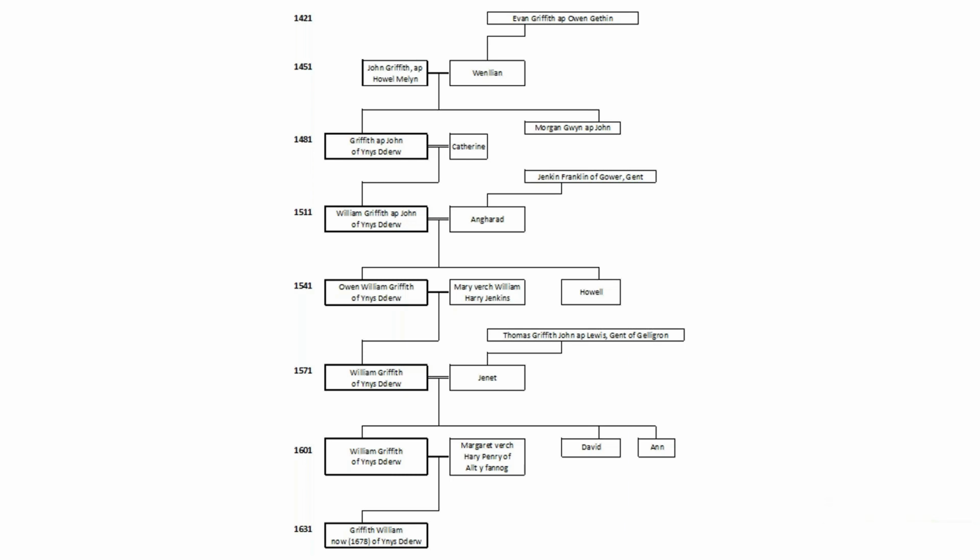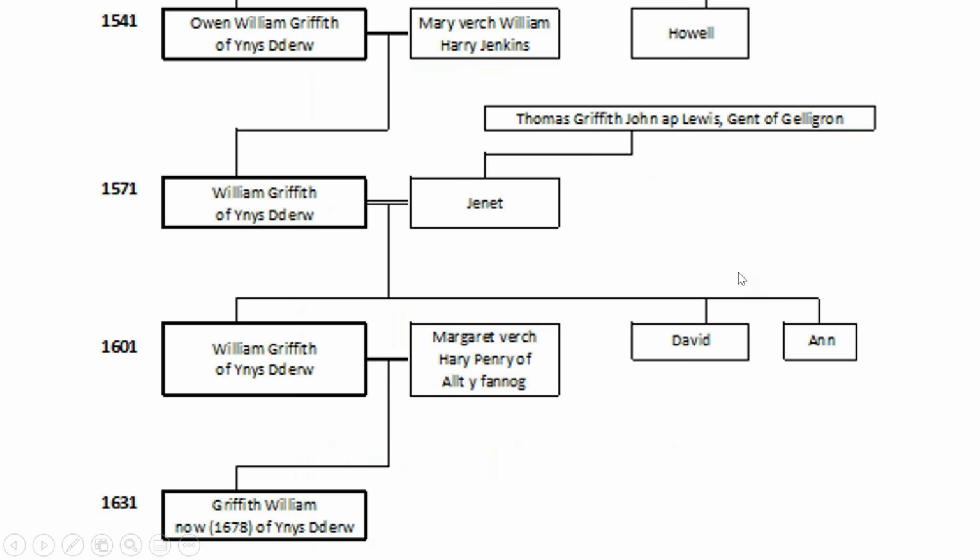So I've got an example here of one of the early Welsh pedigrees. It's one that was created in 1678. I'll zoom in on this on the next slide so you can read it a little bit better. But this was gathered by an individual, and it was actually published in 1845 in print form. It's not published in this pedigree format, but it's not too hard to put that together.